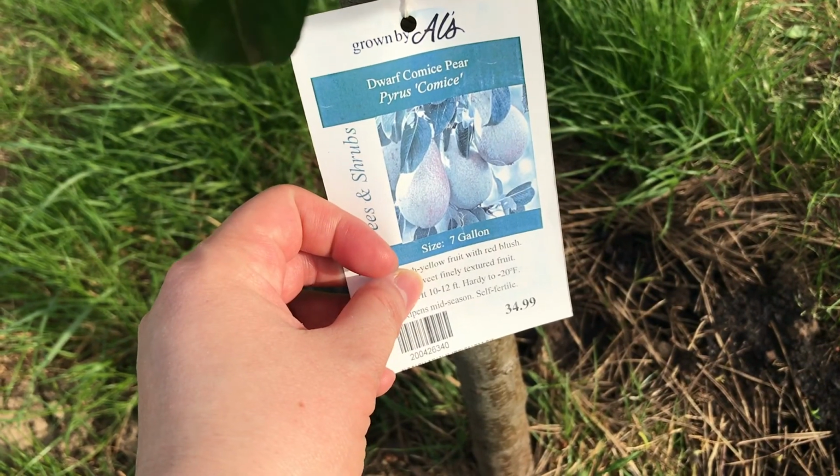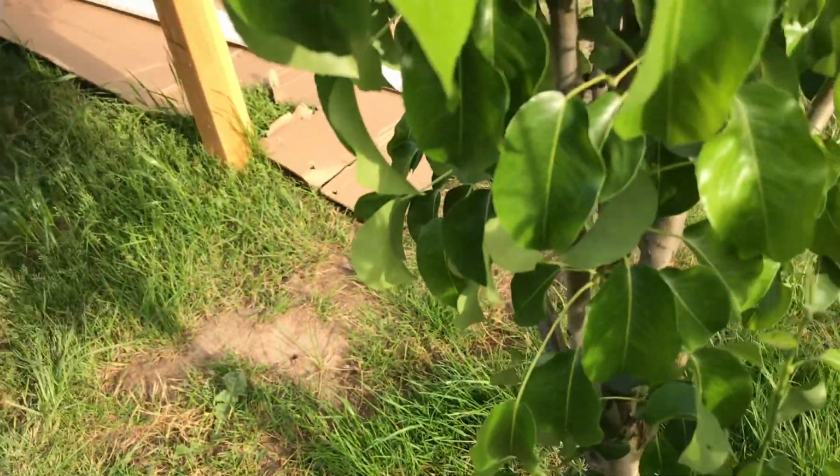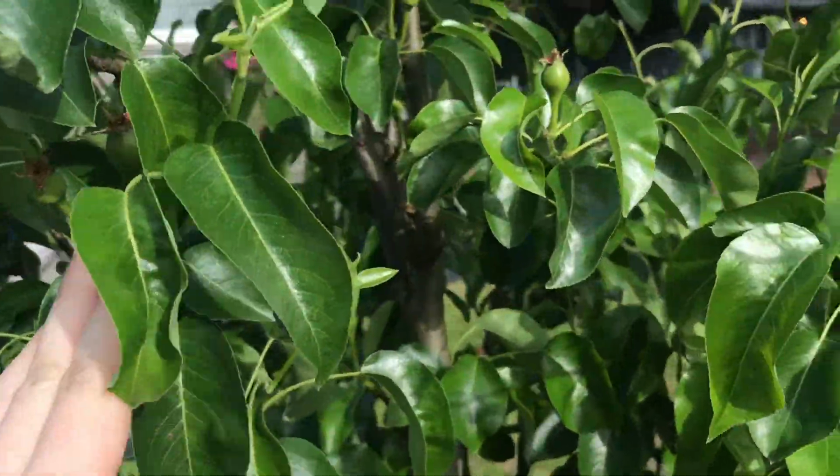The dwarf pear. We got quite a few fruits here.